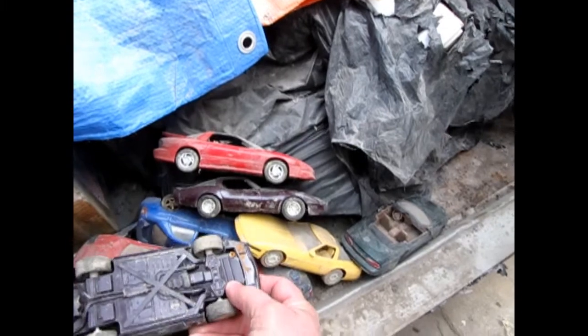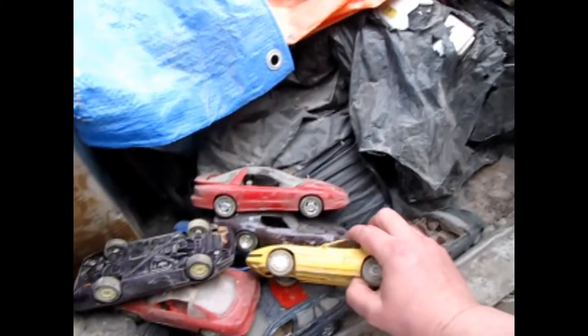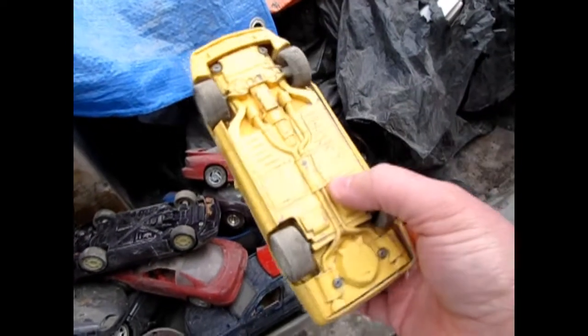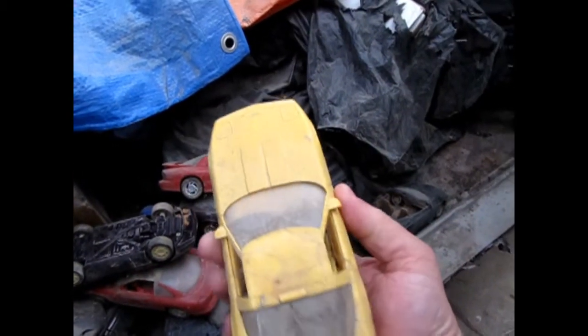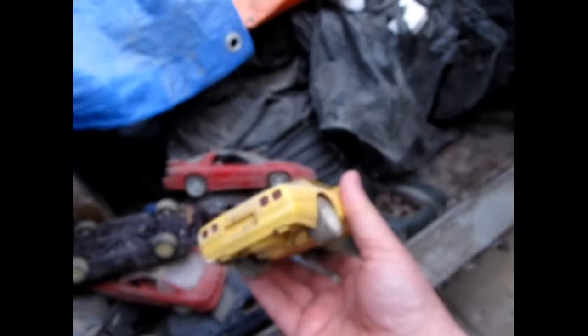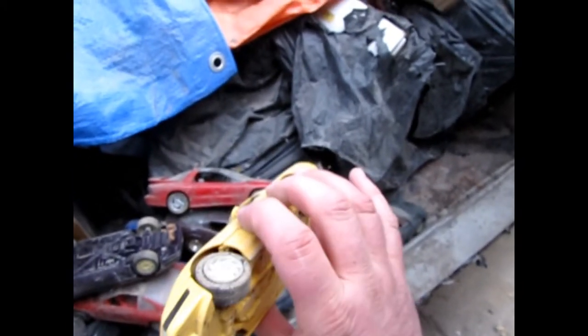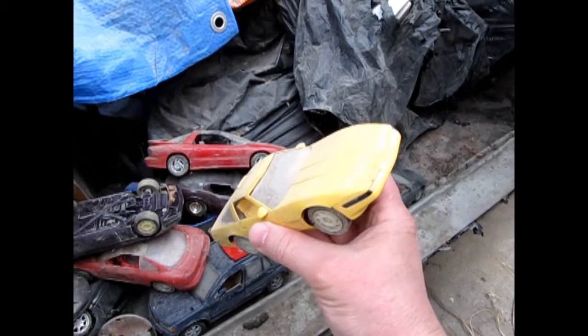So I want to grab something with screws just so I can get them out. You can see what the flood water did to the wheels on here. It ate all the chrome off. Maybe I'll grab this Corvette. Sure, why not? Yellow is nice. This is a 1992 Corvette promotional. I don't think I'll be able to restore this perfectly, but we can take it apart and see what's going on with it. Oh wow, is this car ever dirty?